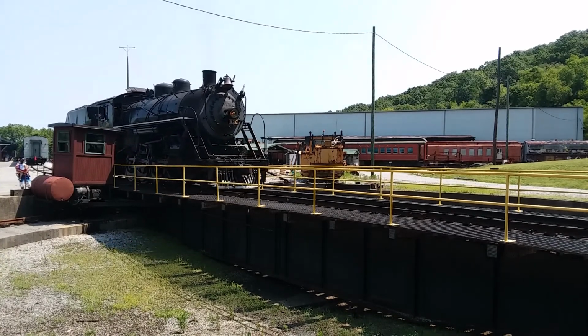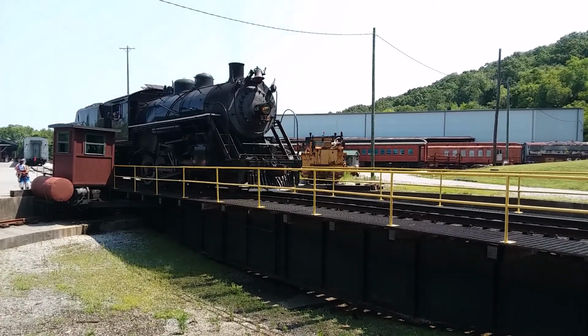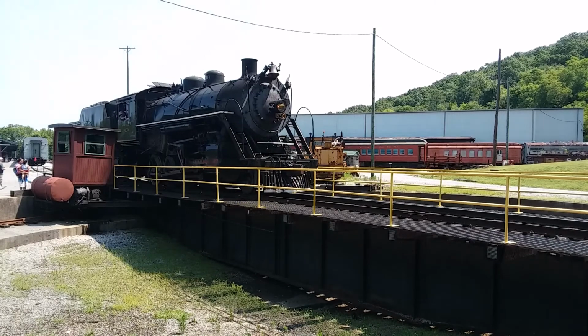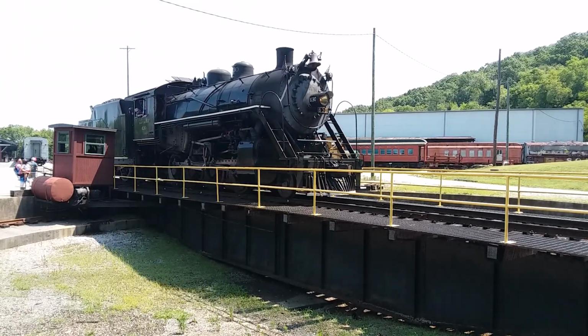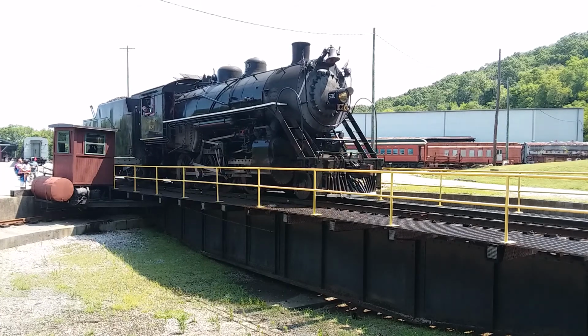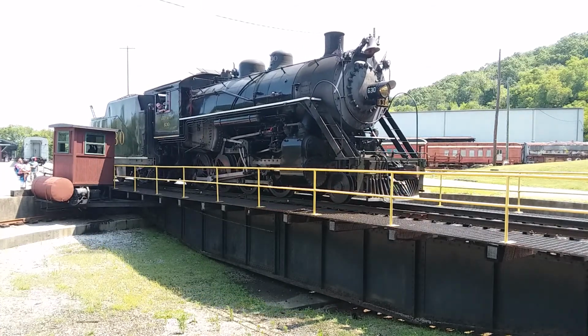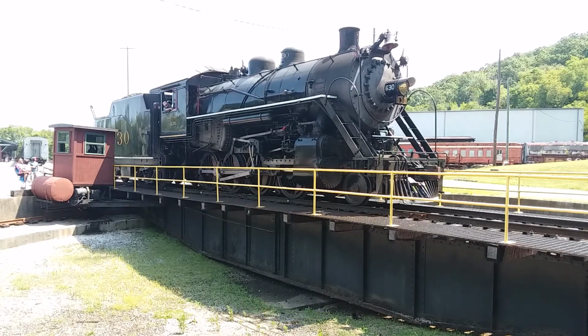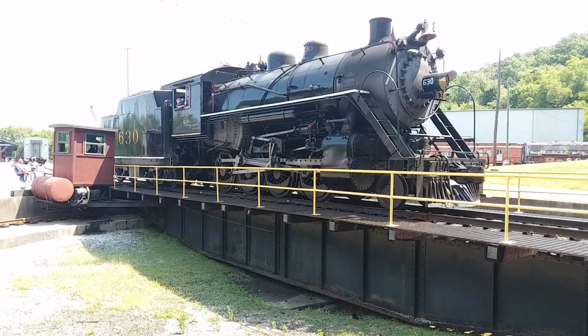It would be possible to turn an engine, like the 630 or other engines like it, around by hand, but you've got to get the weight of your locomotive balanced on the table. In the center of this table, about 6 feet in diameter, is a bearing. All right? Too far that way, the wheel over here is not going to meet the rail. Too far this way, vice versa, you're going to have a very difficult time.